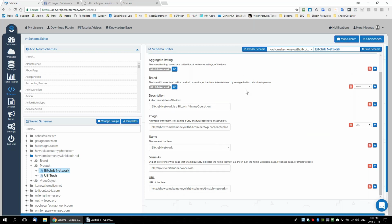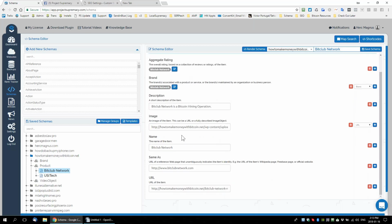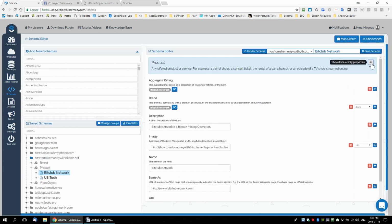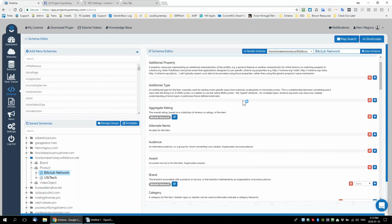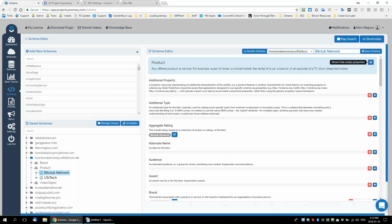That'll be good for you guys too, to go through and be like, okay, what schema do I have? Okay, what else do I want? Maybe I'm getting better at schema, or I'm understanding more. I can open it back up and say, now I want to add an additional type, or I want to add an additional property. So it's very, very helpful that way.